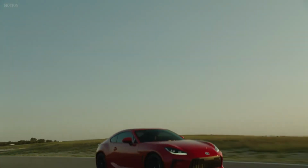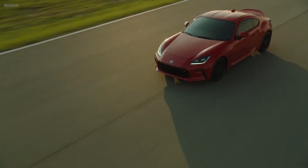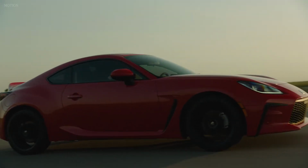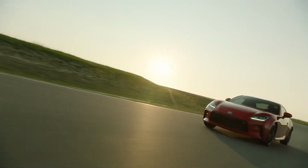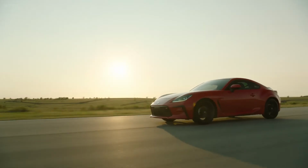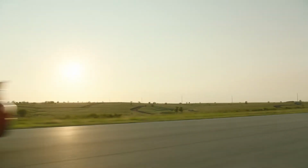Toyota GR86 returns for 2023 with its signature formula of track-ready performance, balanced everyday driving dynamics, and motorsport-inspired design, and adds into the mix an all-new 10th anniversary special edition to round out the lineup. But to really understand why this latest generation continues to stand out, you have to start with the heart of GR86, its punchy power plant.